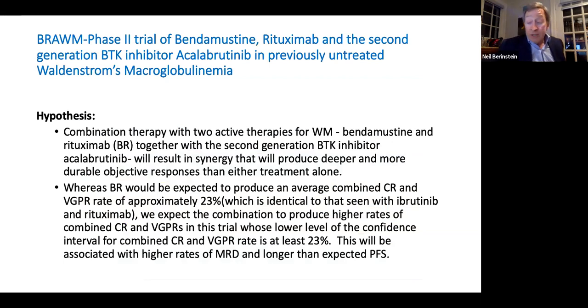So that's the introduction I want to provide you, and it provides the rationale for the BRAWM trial. And the BRAWM trial is the new trial that we're about to open here, which I'm the principal investigator of. It's a multi-center trial. BRAWM stands for bendamustine, Rituxan, and Acalabrutinib in Waldenstrom's macroglobulinemia. And it's a phase 2 trial of these drugs, so the bendamustine, Rituxan, and the second generation BTK inhibitor. So this is the more selective.